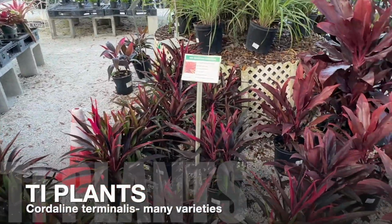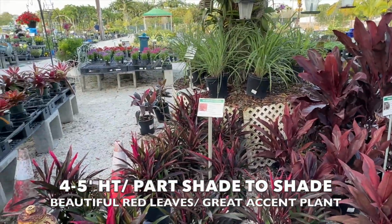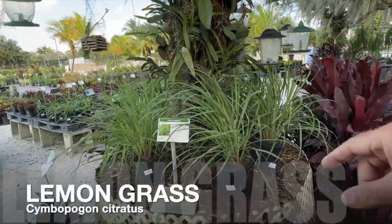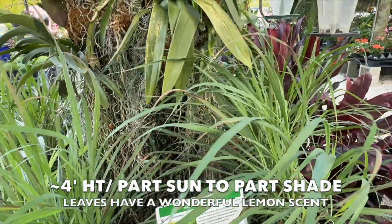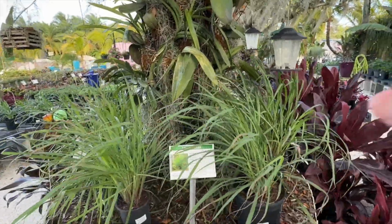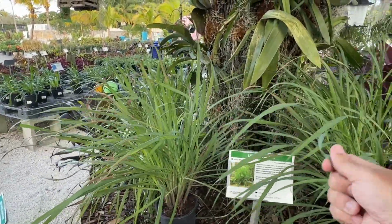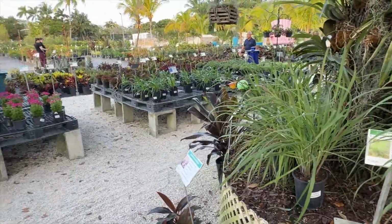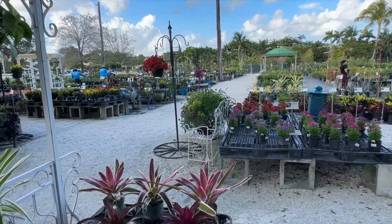Thai plants, super cool accent plants. These want to be more in the shade, shady environment. And then they have lemongrass. This is great. Lemongrass has this wonderful scent to the leaf. If you crush the leaf and you smell it, it's gonna smell like lemon. They say it's also mosquito repellent, but lemongrass is really cool. It has a really, really cool lemony scent if you crush the leaves. Beautiful, beautiful nursery. Really good quality. That's one thing I'm noticing, really good quality here.